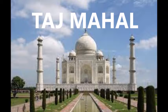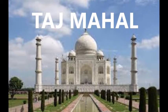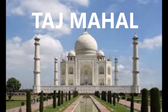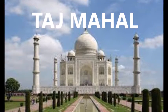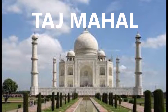The Taj Mahal was built in India and took 21 years to build. It was built by an architect called Ustad. Built in memory of Emperor Johan's third wife, 20,000 people worked on its construction.